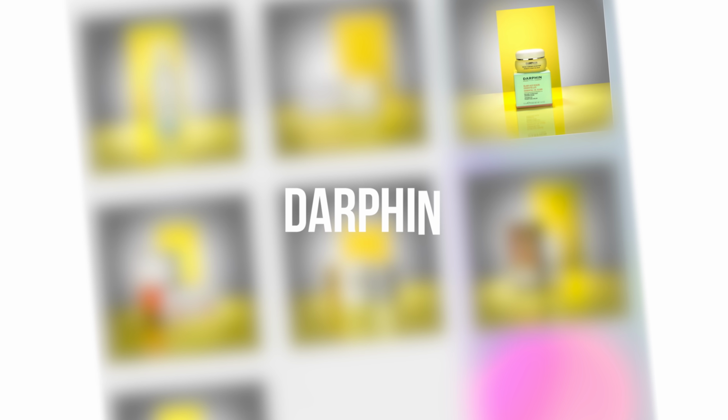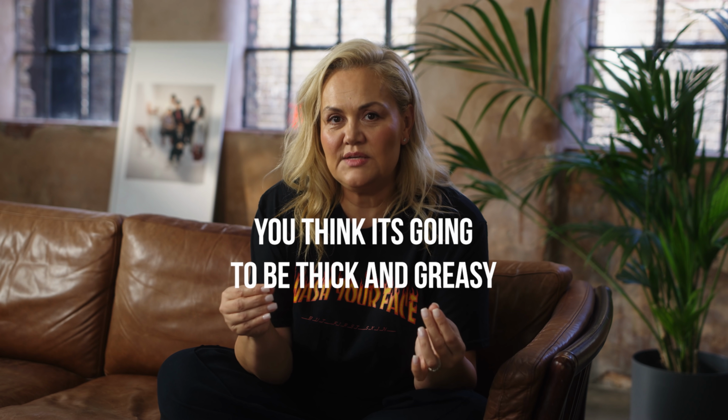My first memory of Darphin's Purifying Balm was using it in Space NK and the effect it had on my skin the next day. I fell in love with it. It was one of the first products in skincare as a whole that I absolutely became obsessed with. It's a multitasker. You think it's going to be really thick and greasy, but actually it's just nourishing and comforting.